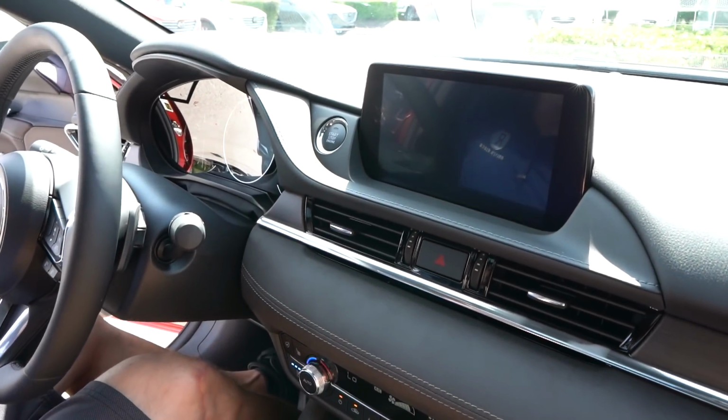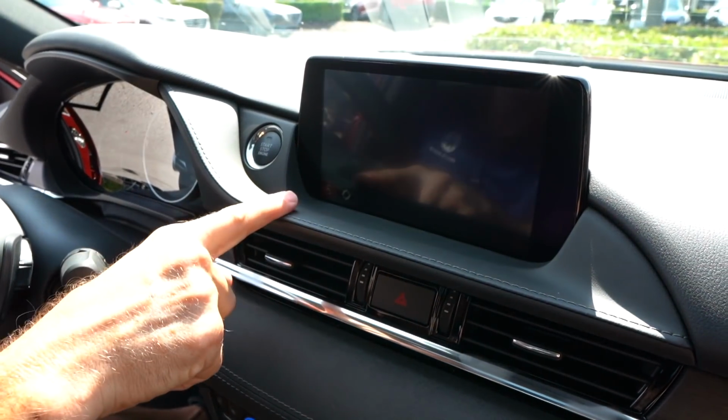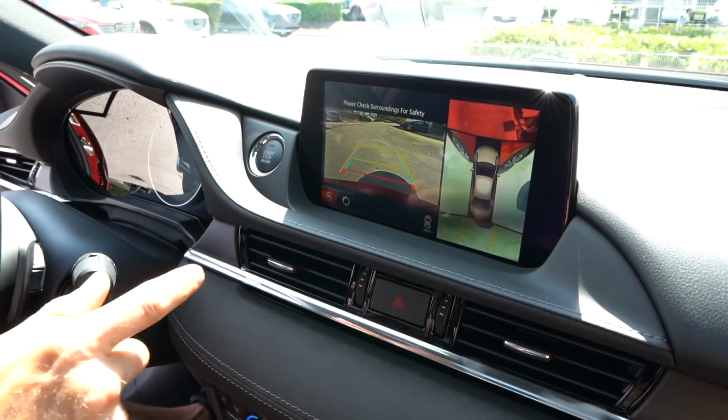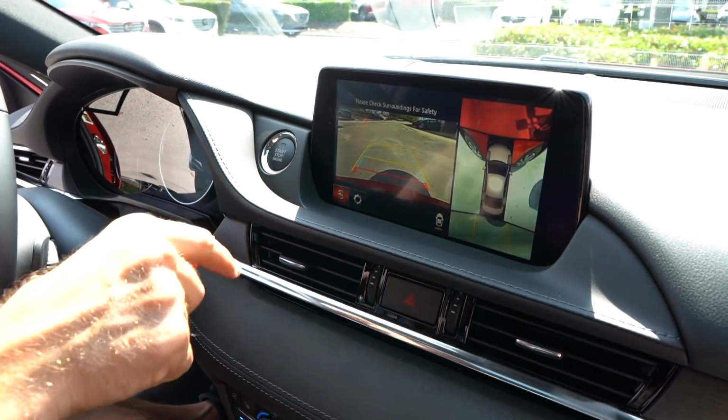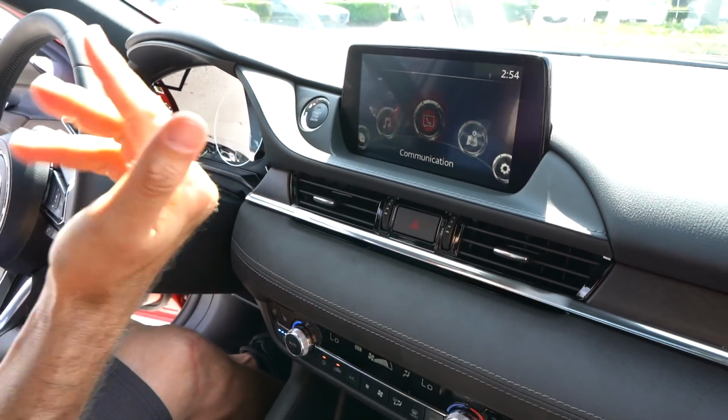Let me throw her into reverse. You can see your backup camera. It's a little bit grainy there, but nothing too crazy. You have your 360 all the way around, which is really wonderful. And you could go back to going normal and put it back in park, and we're right back.